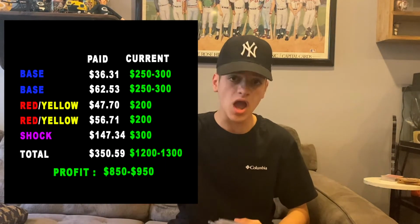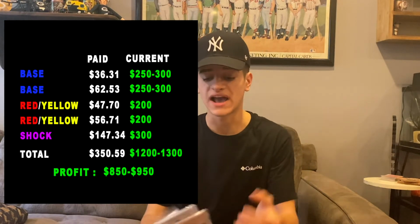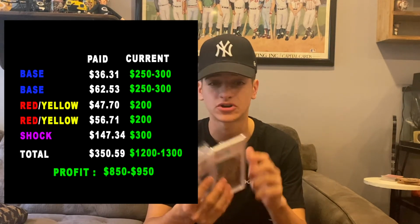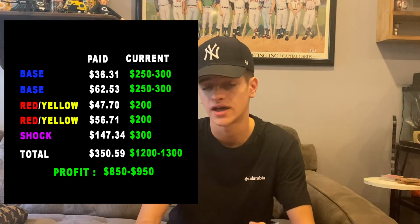I'm gonna put up on the screen right now what I paid for each card, and next to it what each card is worth. And at the bottom, I'm going to do a little total for how much I can make right now in profit off of these 5 cards if I was to sell them all right now. I believe I am going to start posting a couple right now because, looking at the profit I can make right now off of these 5 cards, I think I'm going to take it and run.